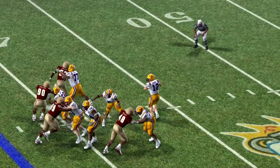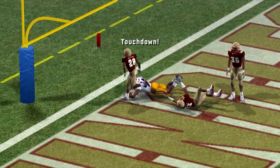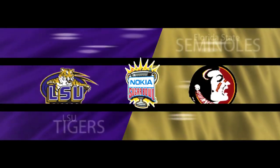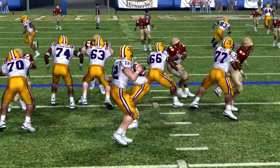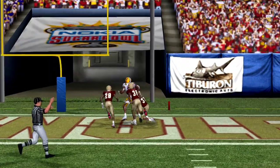Baker drops back to pass. He's rolling left. He lets it go deep down the middle. He came down with it. Touchdown. And that was his third touchdown pass of the game. And that last one was the best of the bunch, if you'd ask me. Great throw. Great catch.